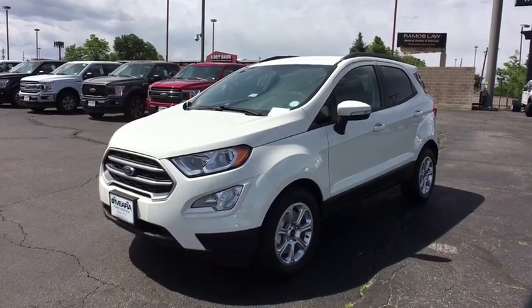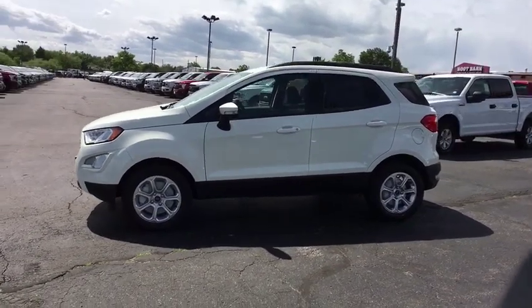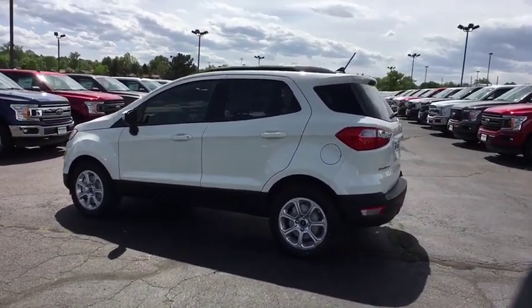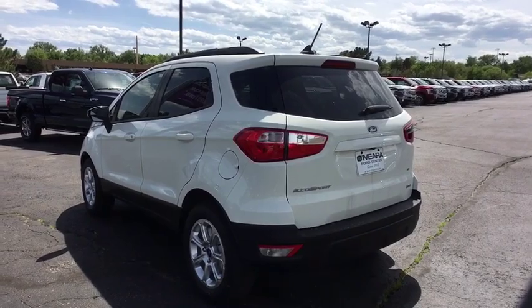2019 Ford EcoSport. The Ford EcoSport has an upgraded interior that provides you all the features you could ever want. It also offers you the functionality of an SUV, but in a size where you feel in control. Here are some of this vehicle's great options.